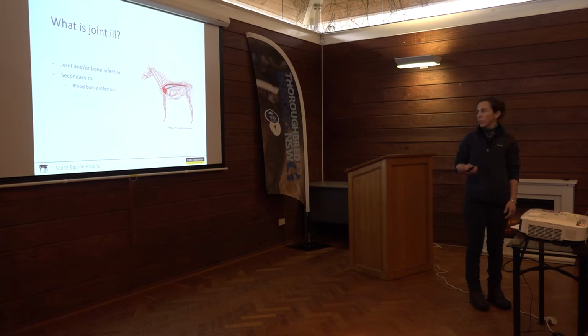So specifically in the foal, joint ill refers to infection that's secondary to blood-borne bacteria. That's the most common reason that baby foals will get one of these conditions. It is life-threatening in foals. It can be a real issue if it's not treated promptly, and it can have long-term consequences, particularly for an athletic animal.